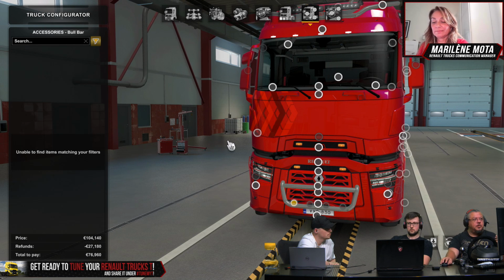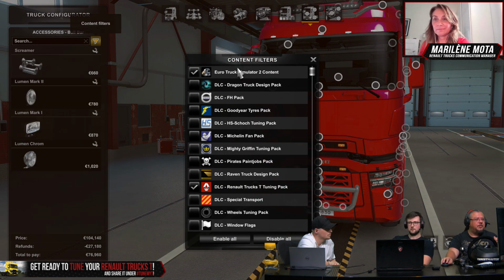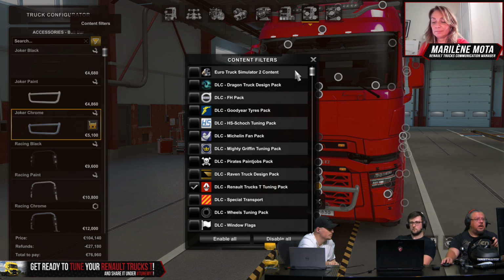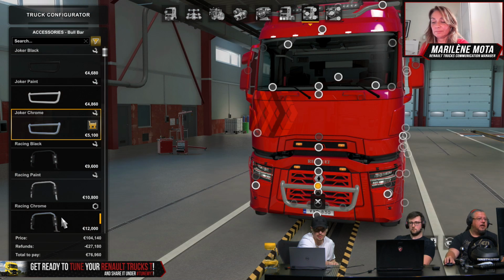So this is new. Of course, I have to add it. It's filtered. All of our lights are from here, so they can place the lights they want as they want. But of course, I will remove them now. Okay, so we have another version of Racing. That's my favorite one.